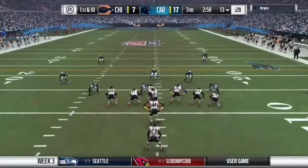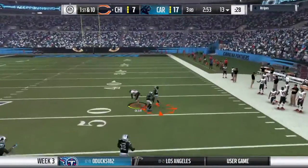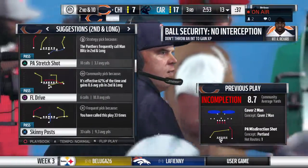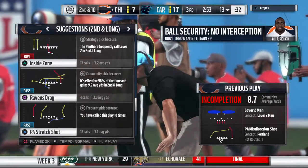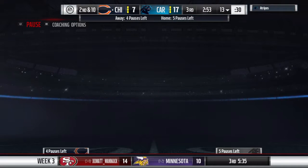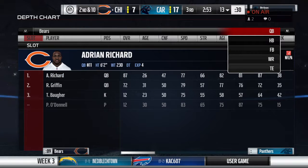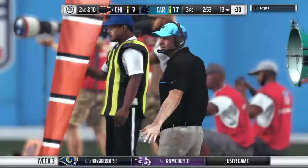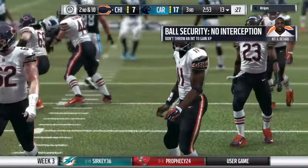They isolate Hopkins on the left side. Trying to shake off the interception. He'll look to throw. And nearly another interception. They've been around the ball all game. Well, an incomplete pass certainly doesn't look like a good play. For the guy throwing it today, many interceptions he's thrown, he's got to feel a sigh of relief that the ball actually hit the ground and didn't go in the other direction.